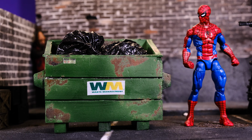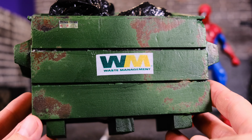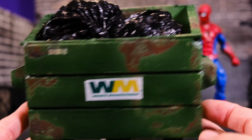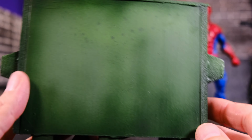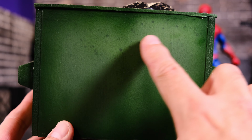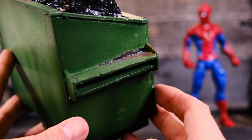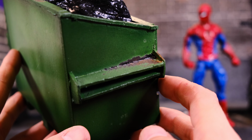And inside we've got the garbage bags. Damn, look at that, even rust on the inside. And then here's a look at that dumpster alongside the retro Spider-Man so you can get a good sense of the size. Let's check this thing out one more time since we were zoomed in crazy before. Look at that. Looks really, really good. I like all the different shades of green and everything that we have going on. The water spots and stains and everything. The different colors to the rust. I like how it's darker within there.